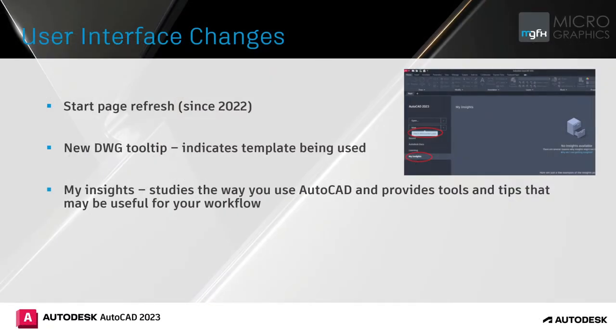So at the start page, you're going to see that there's now a little tooltip there, besides its refresh. You would have seen that AutoCAD 2022 introduced a newish looking start page, which is quite different to what you're used to, but Autodesk is going fully ahead with this, and now they've included very useful tips, like a little tooltip when you hover over the new button, which will tell you what template was last used, which means what template it will use when you click the new button to make a new drawing. Just something that was missing from previous versions.